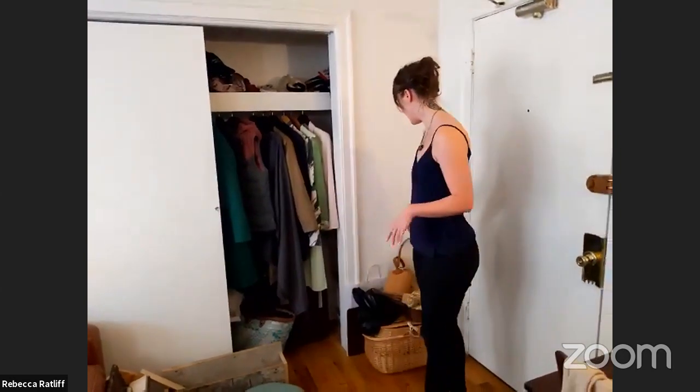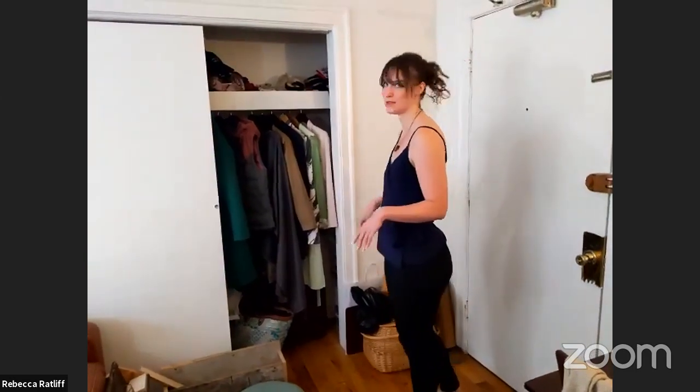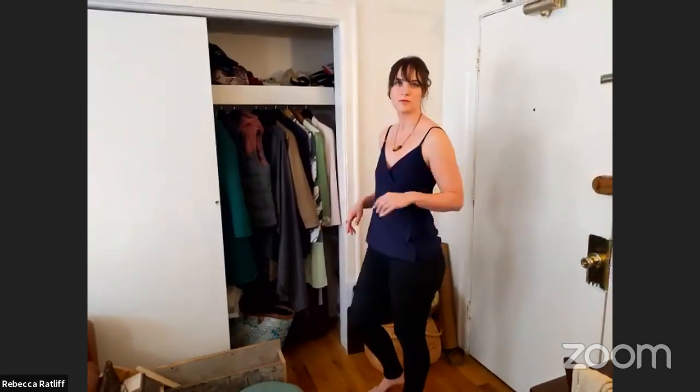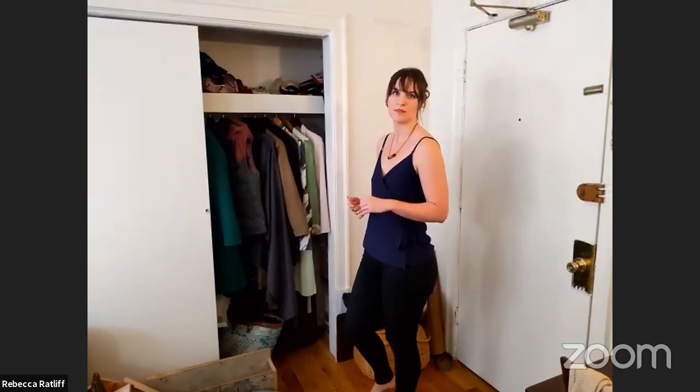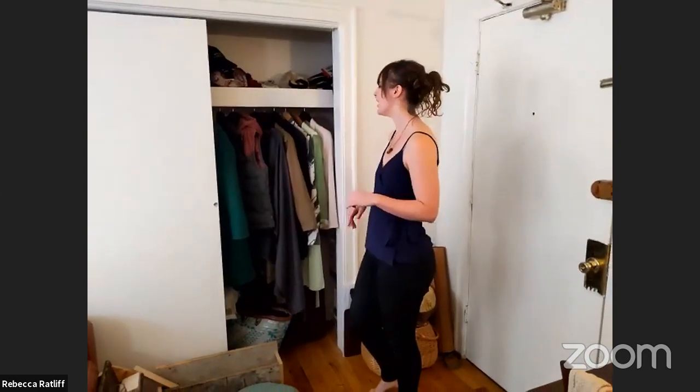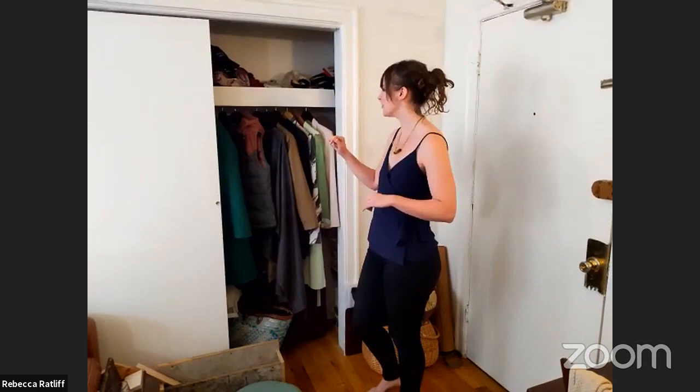Oh, and that bag, it's made in Kenya. I know Abby Alley works in Kenya and Tanzania. And we'll also put links to these places in the comments later so that people can find some of these companies. Yeah. All right. Next I wanted to talk outerwear.